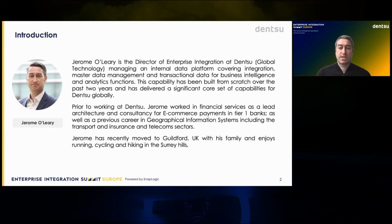I've been with the organisation about 2.5 years now, and my role is to manage what is an internal data platform that covers integration, master data management, and transactional data. And this is mainly for business intelligence and analytic functions. So this is a capability that's been built up from scratch over the last probably 1.5 to 2 years. And it's delivered significant benefits and a set of core capabilities for Dentsu globally.